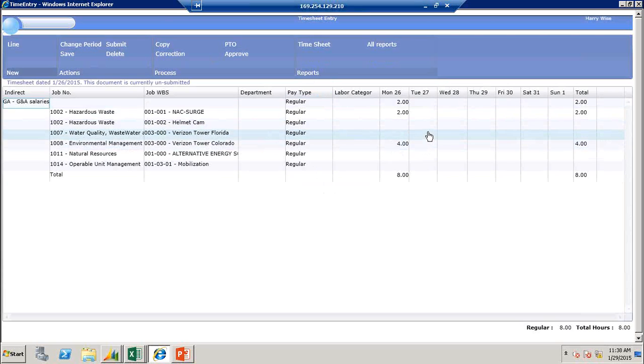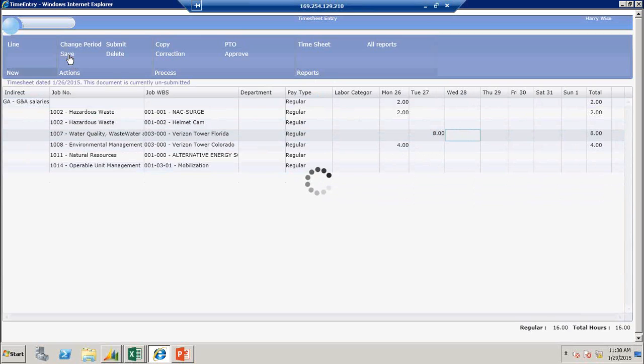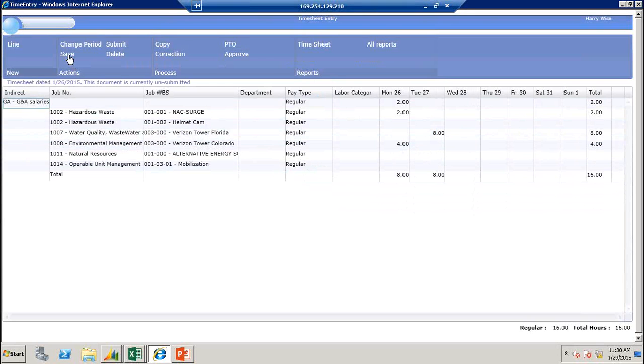What you're going to do from there is go to the day that you worked and put in your hours. If you need to put in a comment, you can do that, and then just save your time. So that's the process you need to go through on a daily basis.